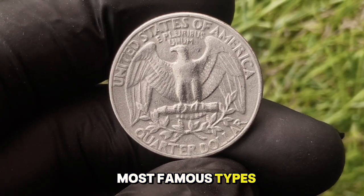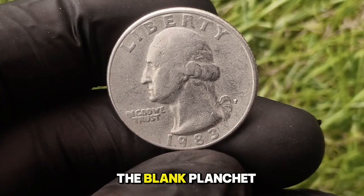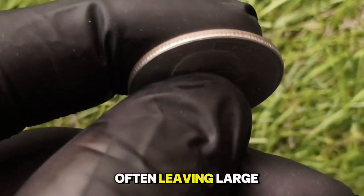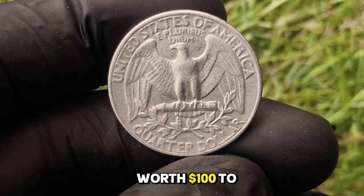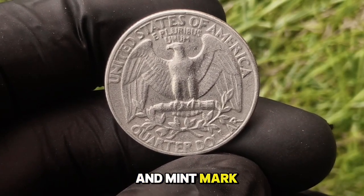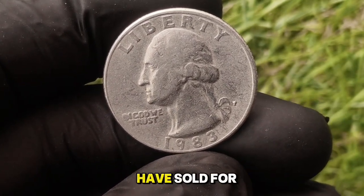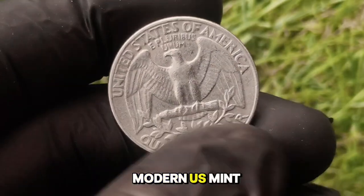One of the most famous types is the 1983 P off-center strike error. This happens when the blank planchet isn't perfectly aligned during the striking process. The result is a coin with part of the design missing, often leaving large blank areas. A slight off-center strike might only be worth $100 to $300, but a dramatic one, especially one showing the full date and mint mark, can command $1,000 to $5,000 at auction. In mint state grades, some of these dramatic off-center strikes have sold for over $7,000, making them some of the most desirable modern U.S. mint errors.